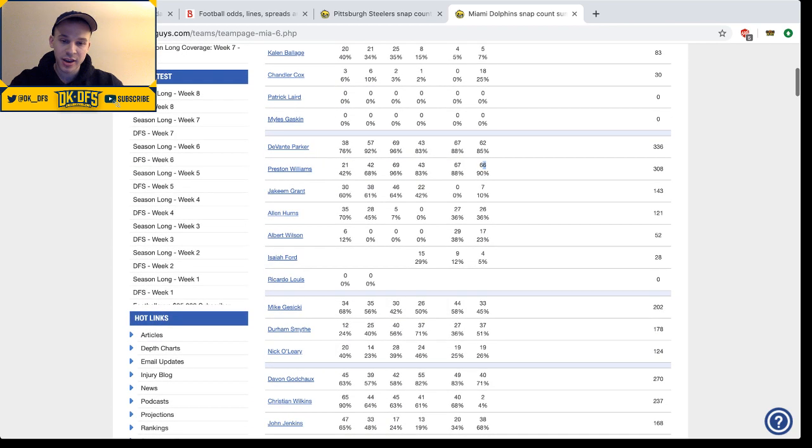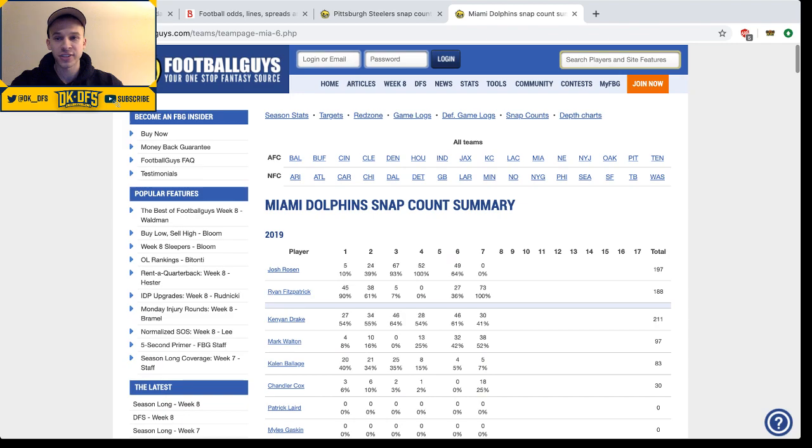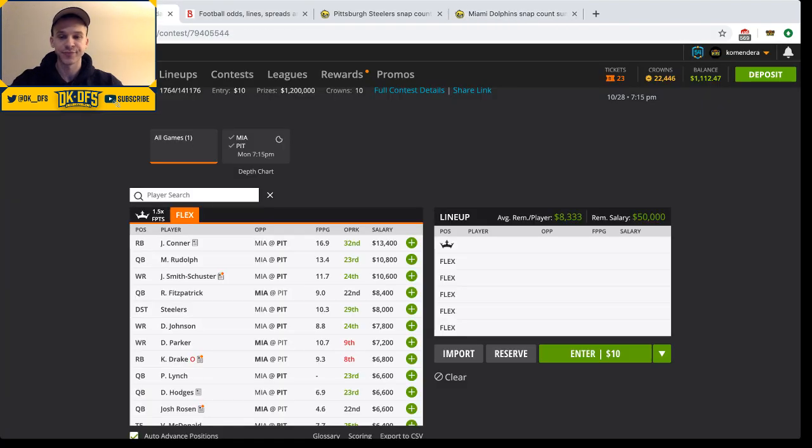Tight ends, Gesicki's playing like 45% of the snaps. Durham Smythe at 51%, Nick O'Leary at 26% in that last game. So that's kind of it for snap count, so let's look into the prices here.